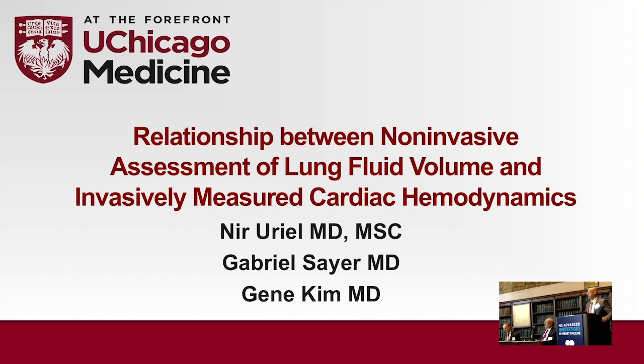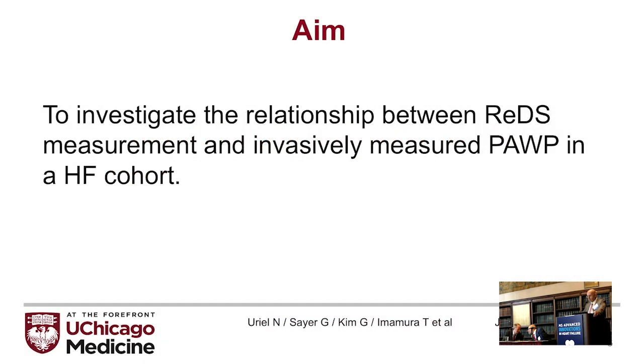Because we just heard from Maya that there is a 30% reduction in readmission if we address pressure. But volume comes before pressure. If we look at the animal model, we understand that we need to build up volume in order to get pressure. So the question we ask is, what is the relationship between ReDS, which gives us the volume, and the pulmonary capillary wedge pressure that we all know how to treat and we all believe in and understand?